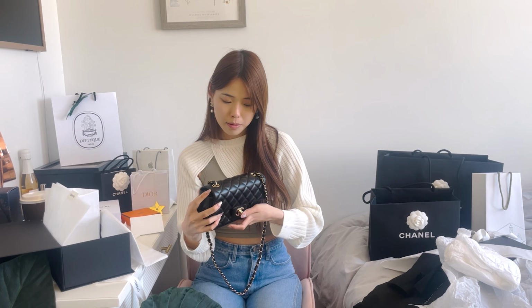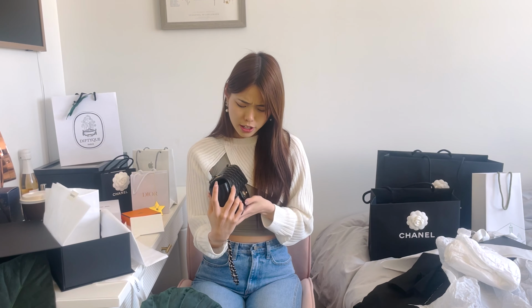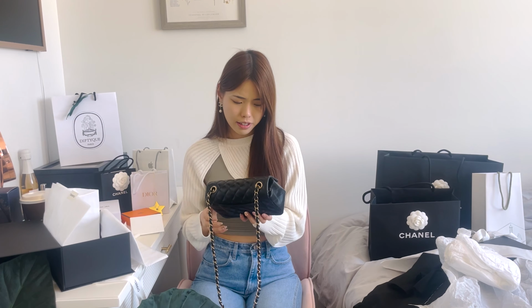I think it was pretty close, but basically the quilting stitching on the back was slightly skewed to one side, which made the back pocket look like it was not in the center of the bag. And a couple of other things: the sticker on the hardware looked a little weird. I don't know, paying such a large amount of money for the bag, you obviously want the bag to be perfect. And so I was inspecting the bag.